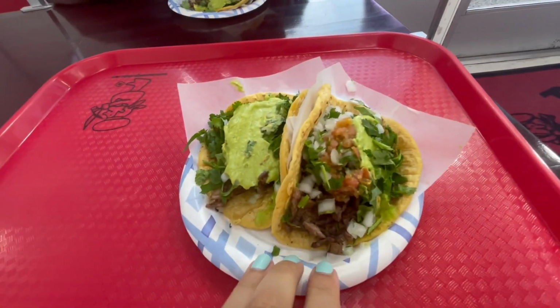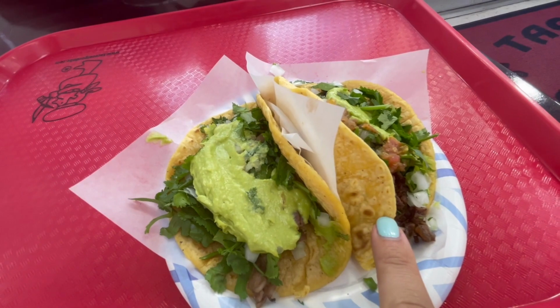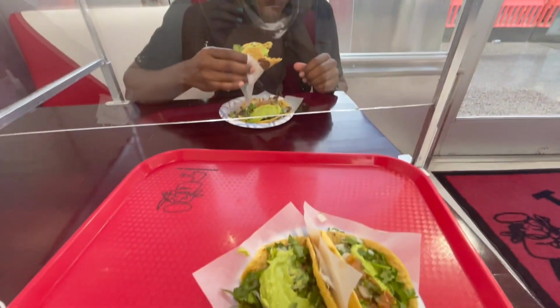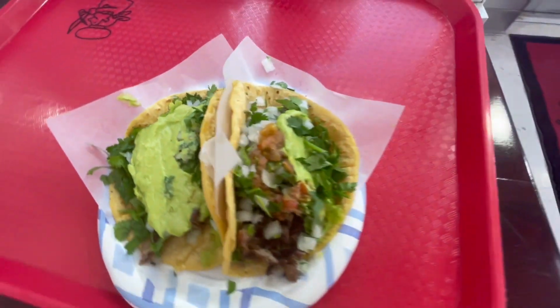Yo, these tacos look fire. We're at this Mexican place that's actually from Tijuana, and they made the tortillas from scratch. There was the lady who was making them. Now we have this little jail booth between us. Yo, these look so fire.